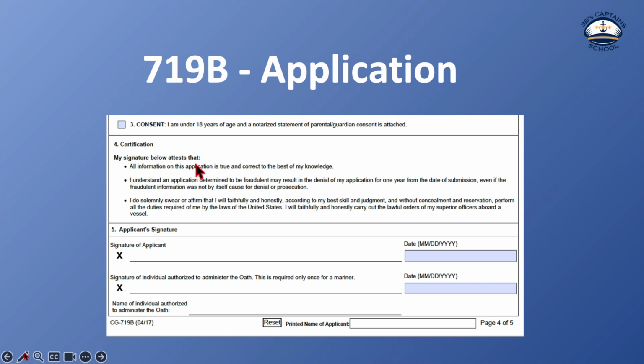What does your signature attest to? That all information in this application is true and correct to the best of your knowledge, and that you understand an application determined to be fraudulent may result in denial of your application for 1 year from the date of submission, even if the fraudulent information by itself was not a cause for denial of prosecution. So if you're not telling the truth on your application, and it's not something that you lied about that would prevent you from getting your license normally, they still may deny your license for up to 1 year just because you didn't tell the truth. So, tell the truth.